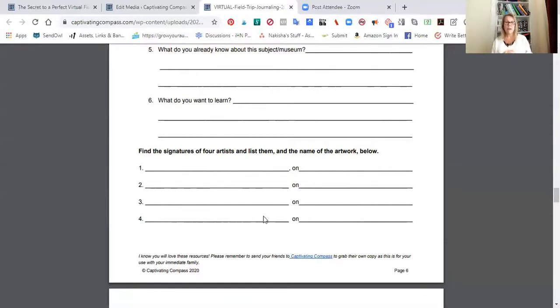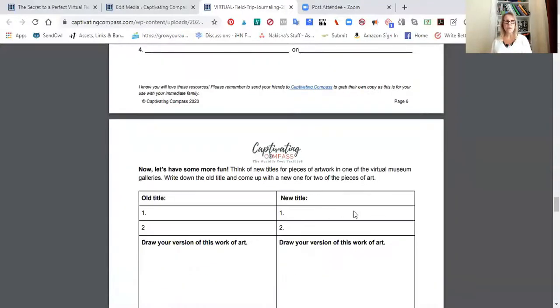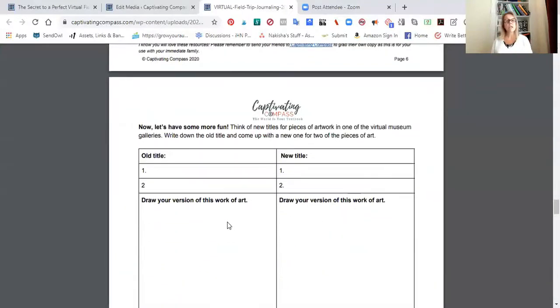So you want to find them, and then on what piece of art was it on. And then the other thing is looking at some of the art and then kind of working with it and thinking about the title of the piece and drawing a version of your version, and then maybe how would you rename it? What title would you give the artwork if you had been the artist? And then maybe draw your own version of your interpretation of that art.